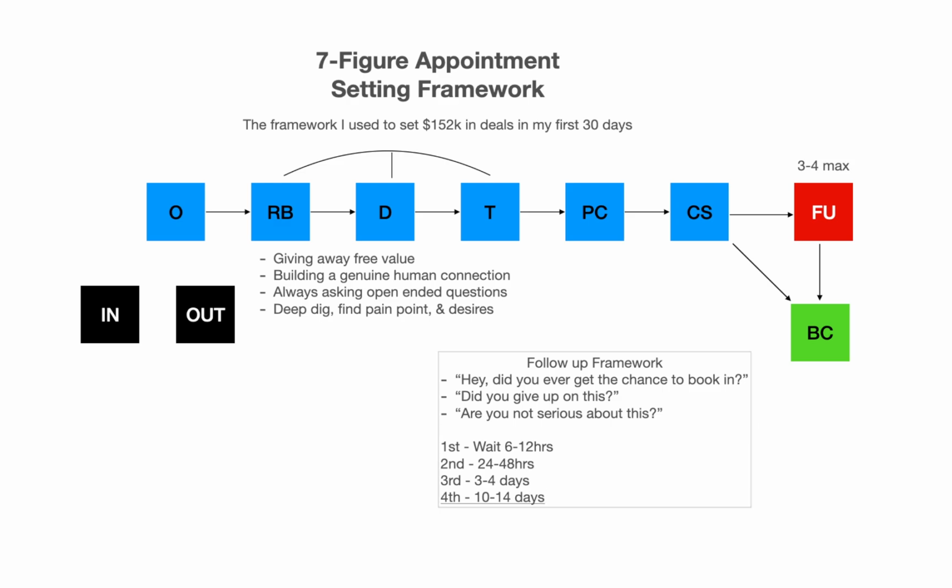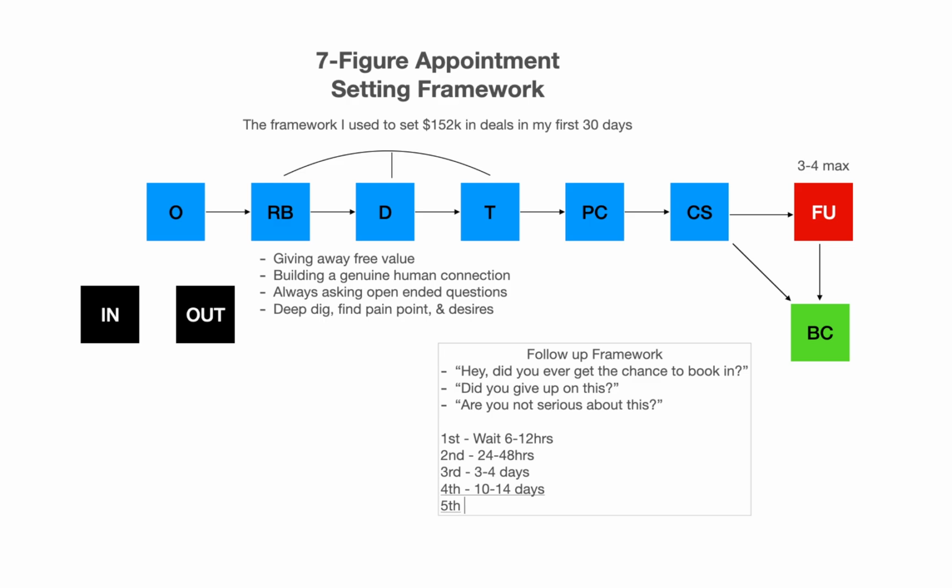If for any chance they don't, you could even do a fifth one and wait maybe 3 months. This is really going to show people, like, "Damn, this guy's after it, man. He's putting in the work. I haven't even done anything yet. He's giving me all this free value, this free game. I haven't even paid for nothing." Like, I stopped responding to this guy, 3 months later he still hit me up. This dude wants it, okay?